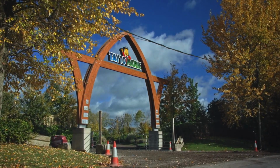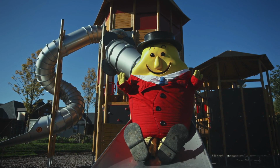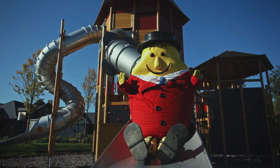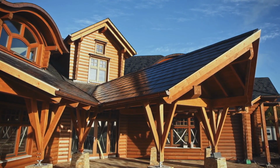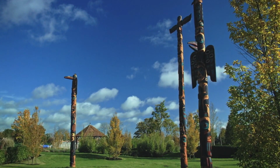We opened it. I missed many days. There is no way Mr. Tayto fit through that slide with that suit on. No way. Many dates that we were supposed to hit, and finally got it open 21st of November 2010. It was opening at the wrong time of the year, and nobody came. And I said, this is gone.